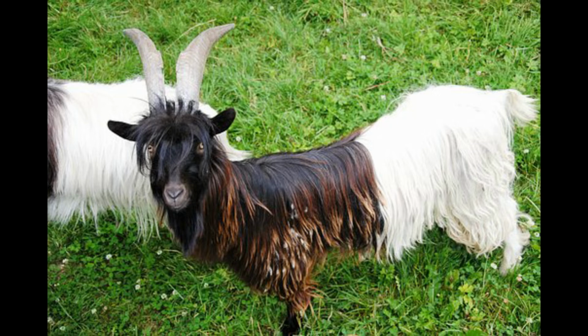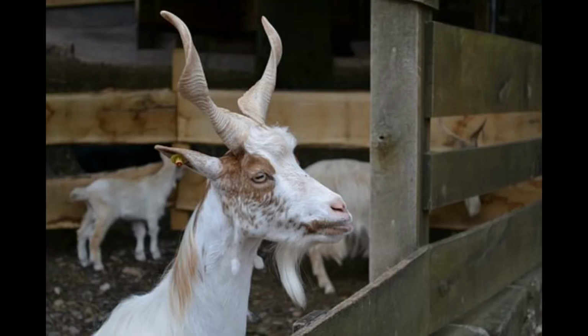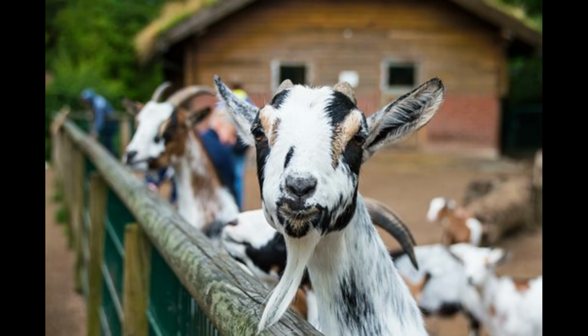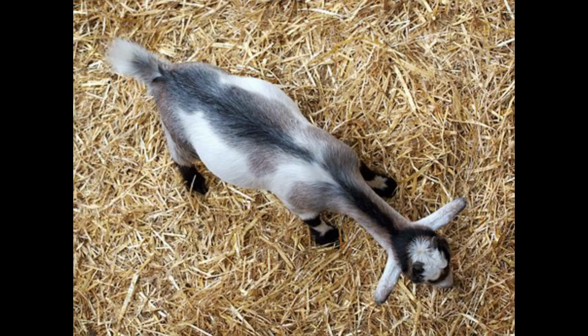Supplement their diet. Goats do not need grain in their diet, but they will like to snack on it. It is also a great food choice in winter or if your pasture is too small to let them just graze. For example, give them hay, oats, bran and barley.